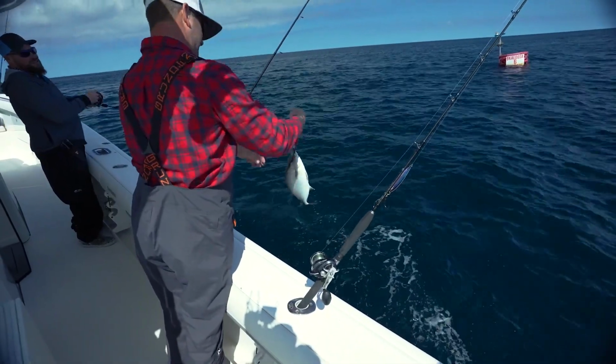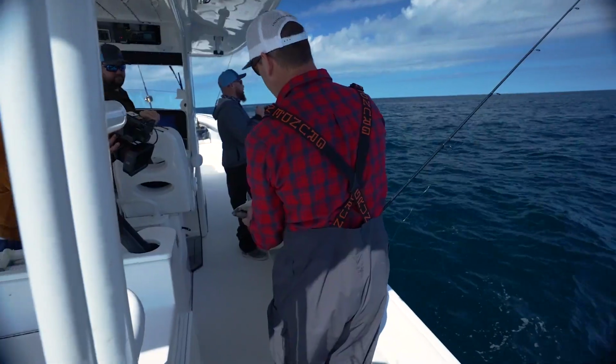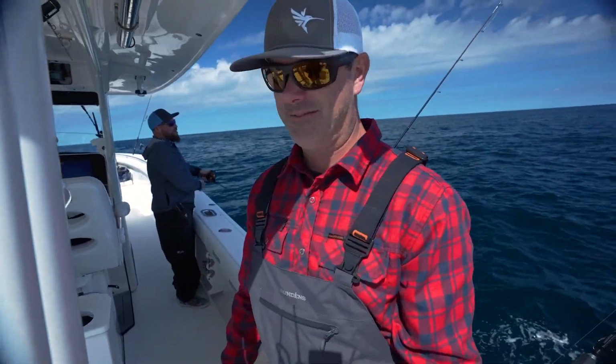That is an Almaco. Tall body, taller dorsal fin, short. I will say for now, let's throw a couple of these in the live well.